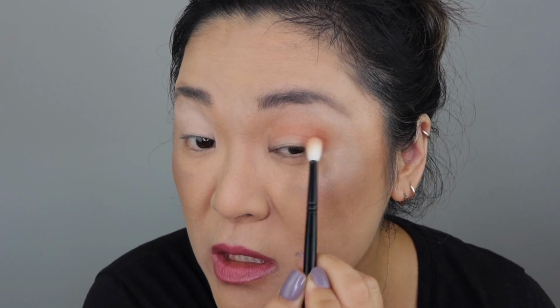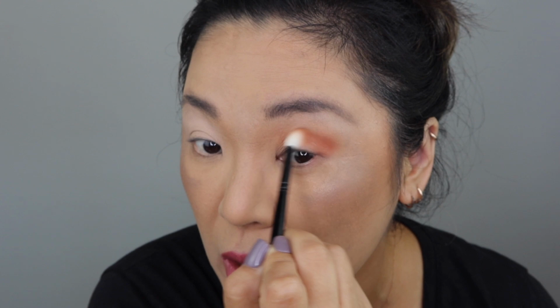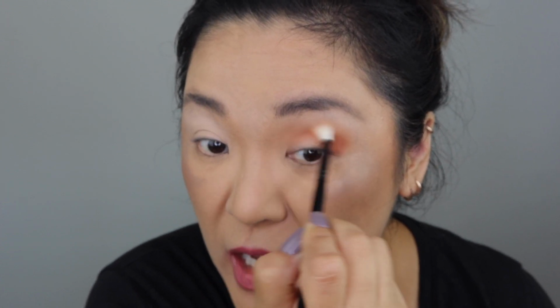Bring a little bit more into the outer corner. That's amazing. It's blending so nicely. It feels so good on the eye.